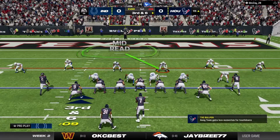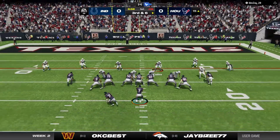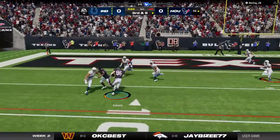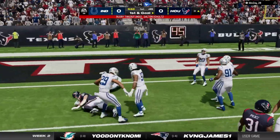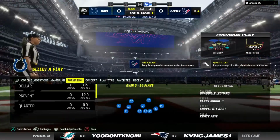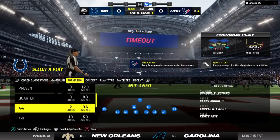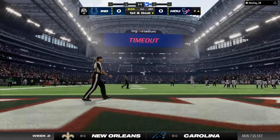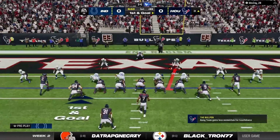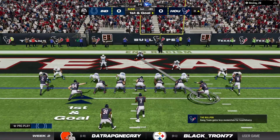Here's 3rd and 6. From the gun on 3rd down, here's Stroud. He finds his target. It's Schultz. And the Texans are going to have 1st and goal as they try to finish off this drive with 6 points. Now after the play, it looks like there's a Texan here slow to get up. Well, hopefully, obviously nothing serious here. Medical staff, though, going to take a peek, and we'll take a break.